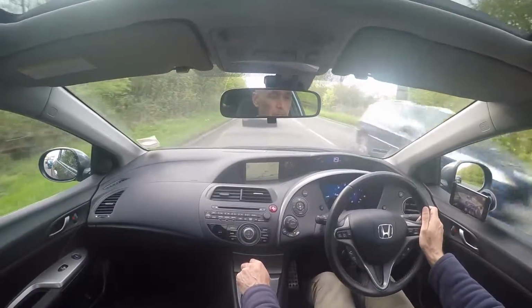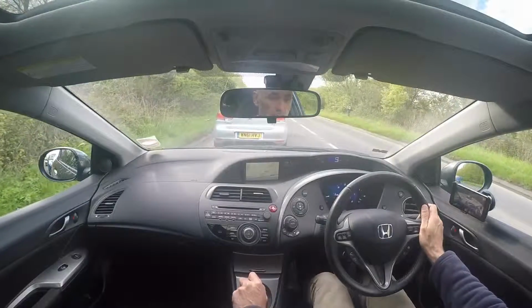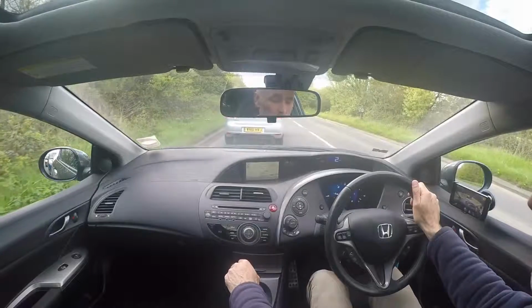It's just a lovely gearbox, and typical of Honda, who in my opinion are rightly lauded for how well they make their engines. Everyone knows that, but their gearboxes are second to none. They're absolutely brilliant, not just in terms of use, but in terms of longevity and reliability.